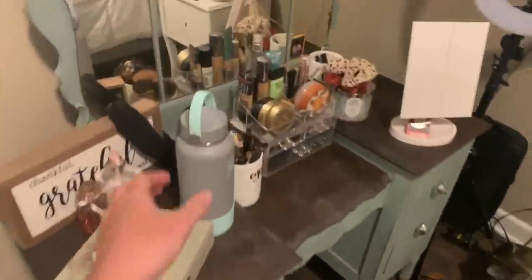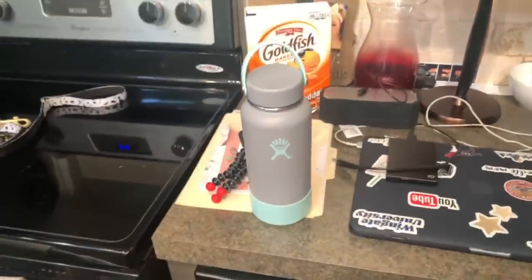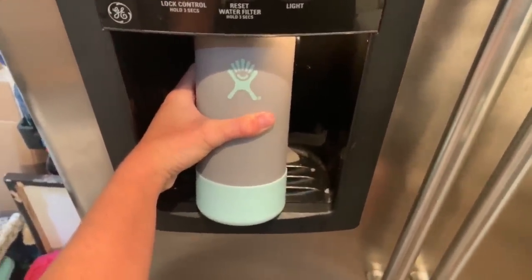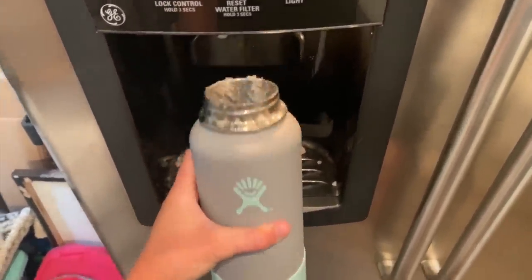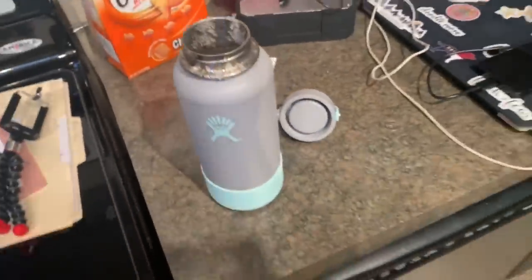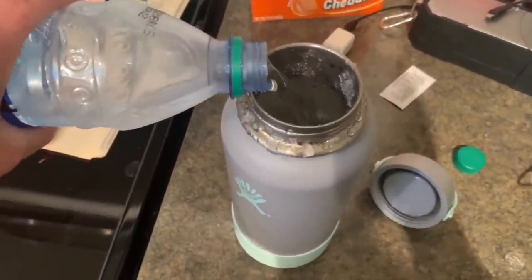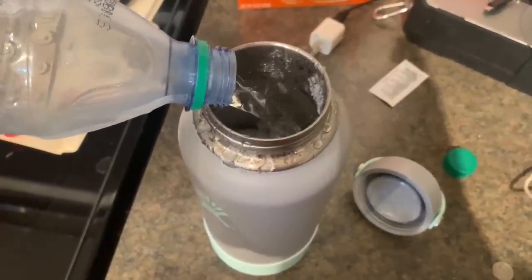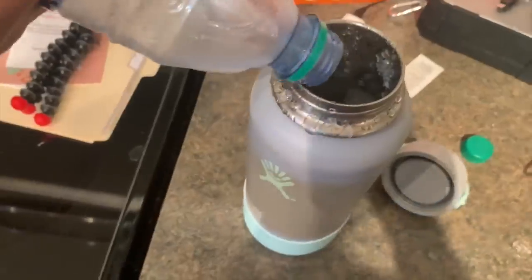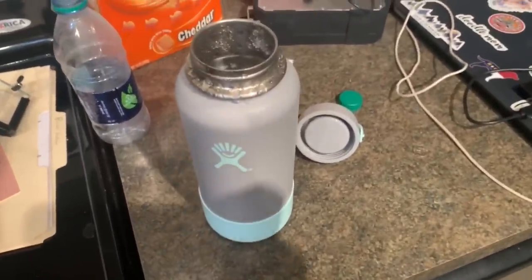And now, since I'm back from my walk and I'm thirsty, I am going to fill up my Hydro Flask and start my day by drinking water. I like to do that, so I'm going to do that real quick. That's better. So now, put that here, and I'm going to get some water out of the fridge. Perfect. So now I can drink out of my Hydro Flask and get enough water in for the day. So I'm going to start drinking my water.